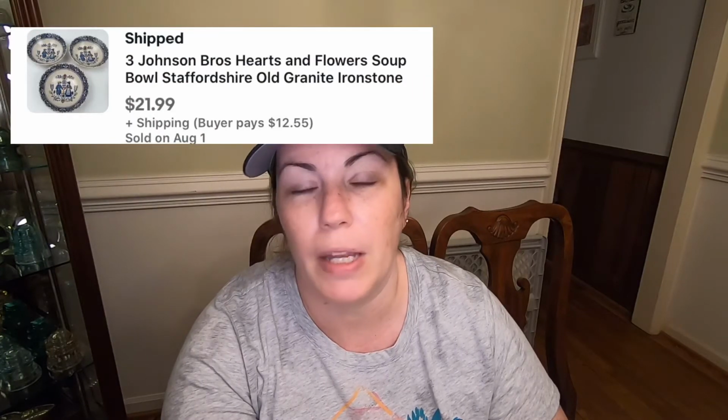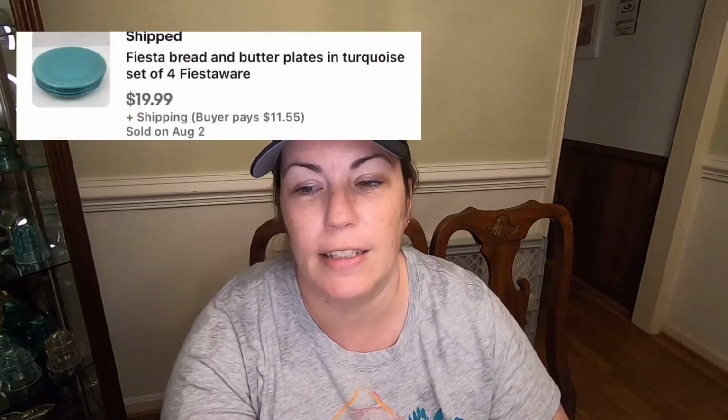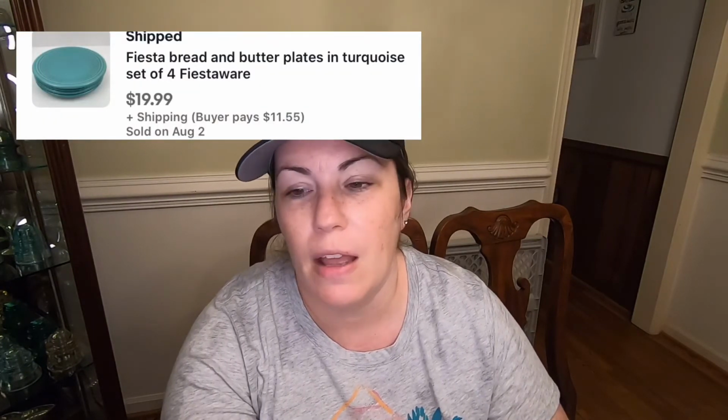These 3 bowls sold for $21.99 plus the buyer paid shipping. Next, I sold the Fiesta bread and butter plates in turquoise, set of 4 Fiestaware. I just noticed that this is all lowercase. That's not something I would typically do, so I missed that. Anyway, these sold for $19.99 plus the buyer paid shipping.